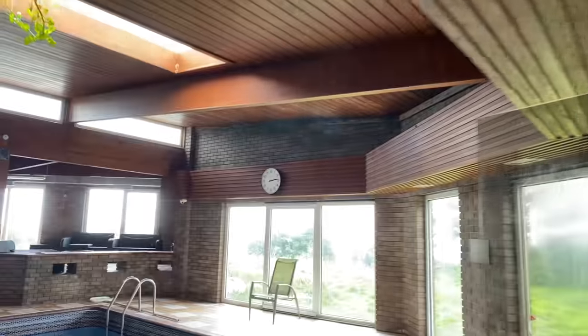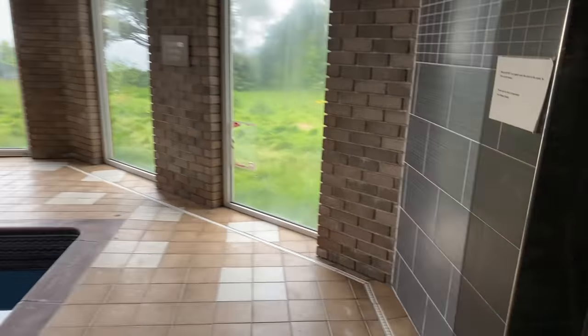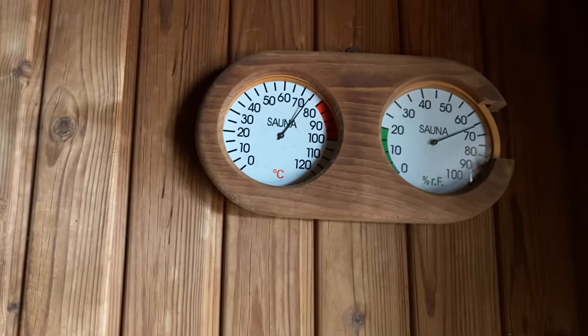So just here we've got the steam room. Look at that. Well, you can still smell it as well. It actually smells really clean in here. Then we've got the sauna just here. Yeah, I love the smell of saunas. They all smell the same. It's definitely not that hot in here.